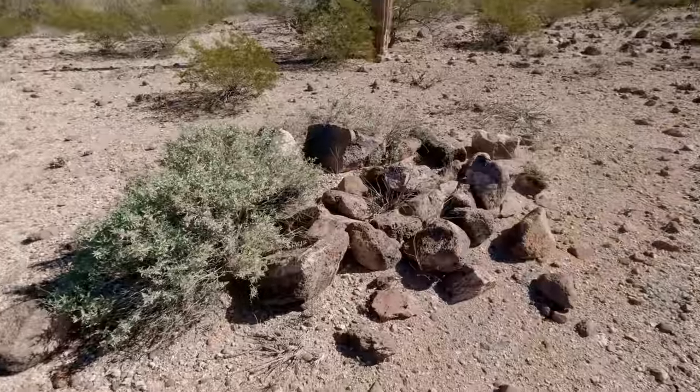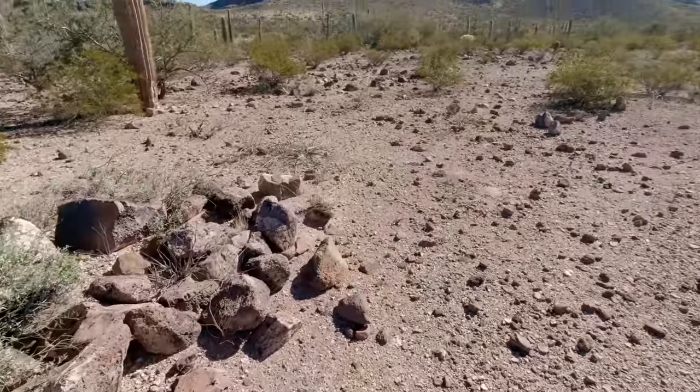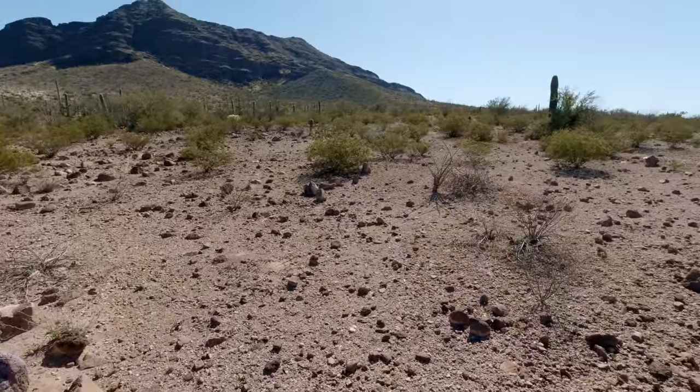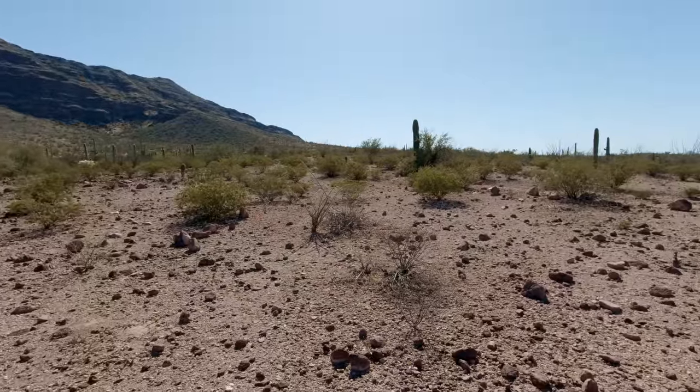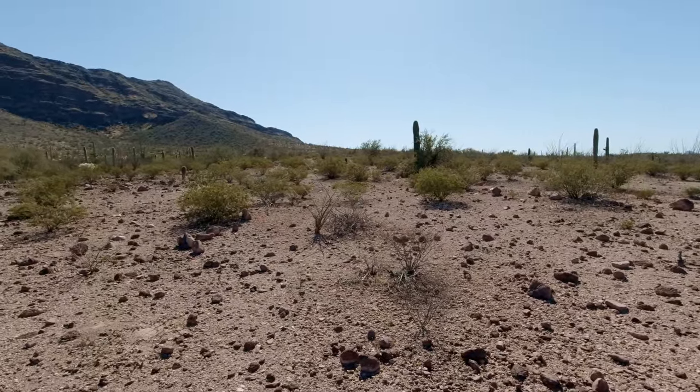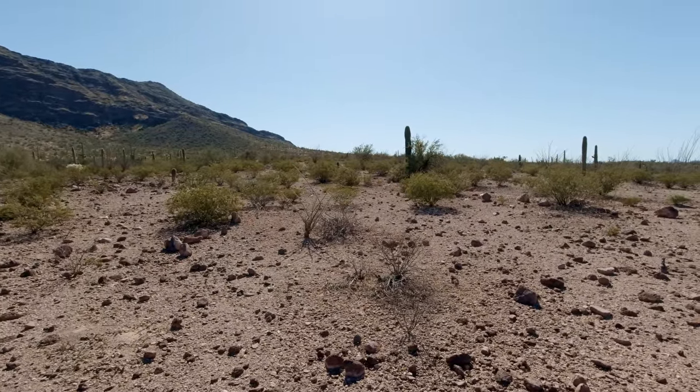Don't know what. Just a big pile of rocks right here. It's probably a property boundary or something. And no rubbish here. No sign that anybody's been out here walking around or playing around. And we're not on a trail. We're just going cross country.